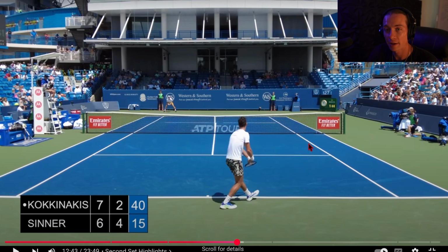If you're Kokinakkis there, you can wait. And then right when he's about to pull the trigger, because you're standing off center like that and you're kind of cheating over in a sense, right when you split step, right when he's about to commit to the shot and he's not looking at you anymore, start sprinting over to the down the line positioning. Because most players with that positioning of their opponent are going to say, okay, because of this, I'm going to go down the line more often than not. So you can guess and go early.